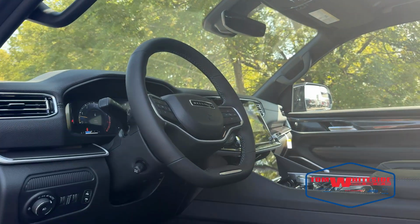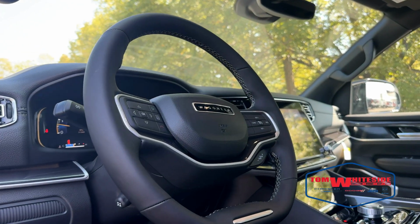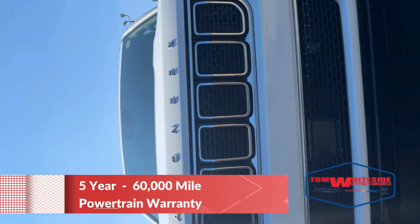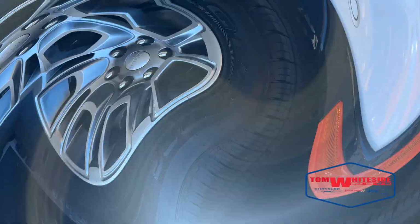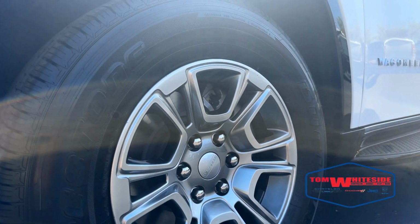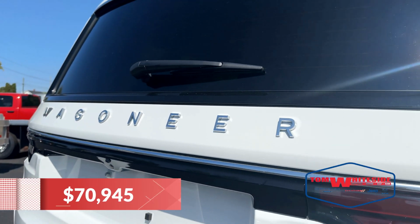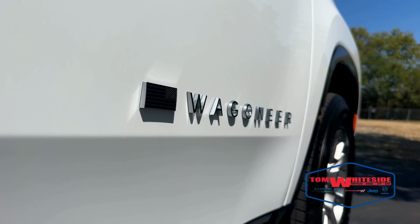The cabin offers heated and ventilated Capri leather-trimmed seats, an Alpine 9-speaker system, and seating for 8, including a 60/40 power folding third row. With 18-inch satin carbon wheels, LED headlamps, and hands-free power liftgate, the Wagoneer L is built for comfort and performance on every drive.